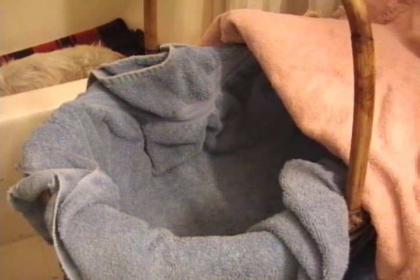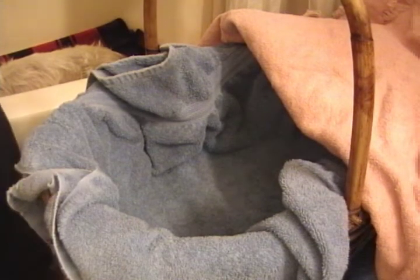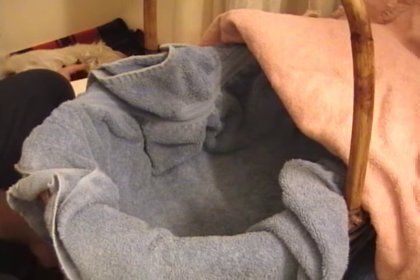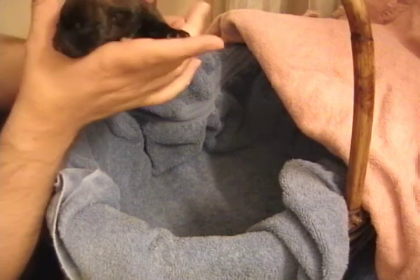So here's our little warming basket where I put the puppies while I take care of Phoebe. So I'm going to go ahead and bring the puppies out. Phoebe's probably not going to like it much, but they're all nice and asleep. So we'll take a quick look at everybody.